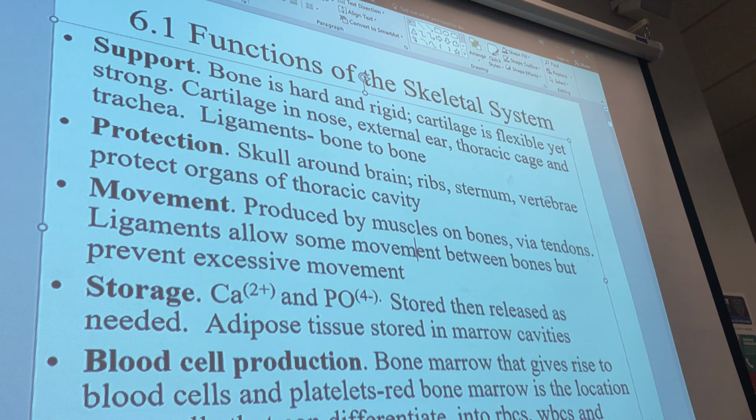All right, so let's continue here with the functions, including support, protection, movement because of the skeletal muscles, and storage. Now we're going to focus a lot on this one because movement, protection, and support all make sense. But in terms of storage of calcium phosphate, we're going to see that we store calcium for the blood vessels to use.